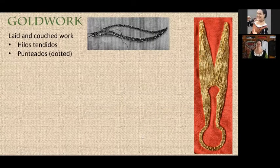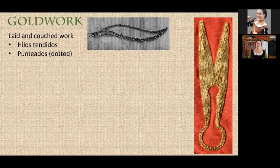The next technique is gold work. Laid and couched work is the most common. When you're doing this kind of laid work, you'll notice that the diagram shows that there are two threads. If you're using passing thread, modern version called Jap, then you always use it as a pair. It was so from about the 9th century all the way through.